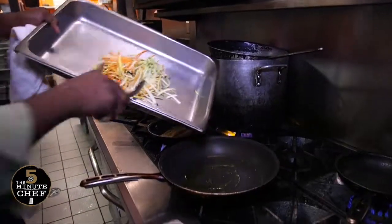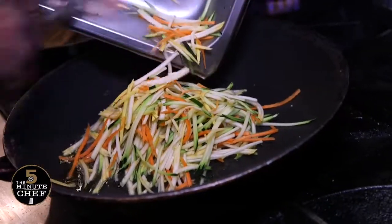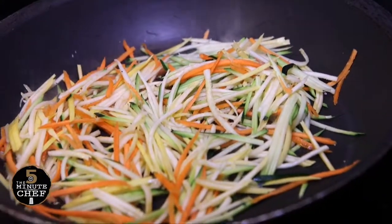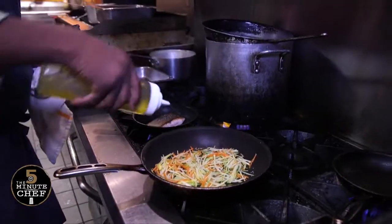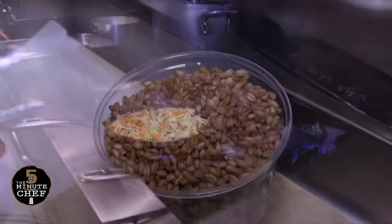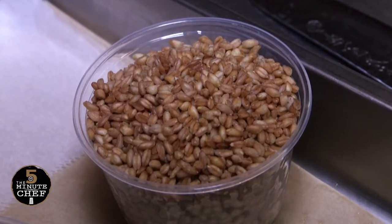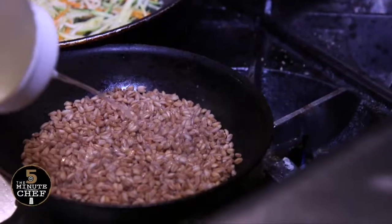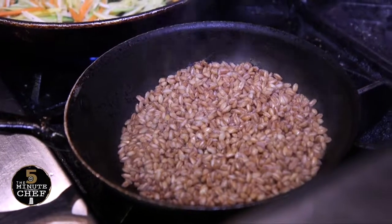A little bit of olive oil and straight into the pan. Again, some salt and pepper for seasoning. A little more olive oil. And over in this pan here, we're going to cook our farro. So this is whole grain farro, originally from Italy. It's a grain, and it has a really great nutty flavor, a rice-like texture.